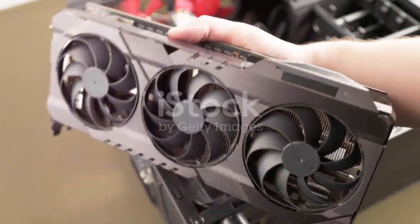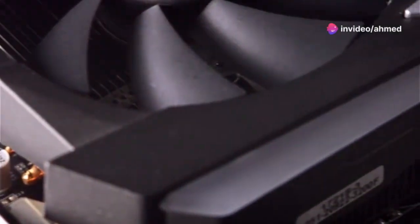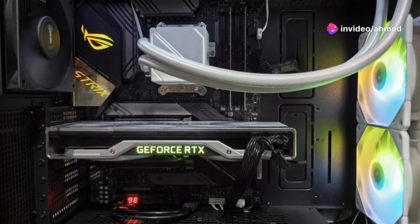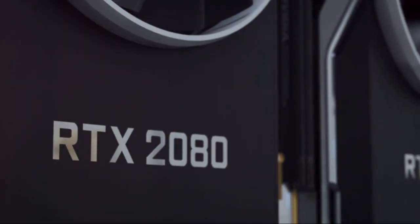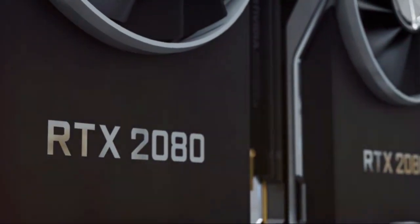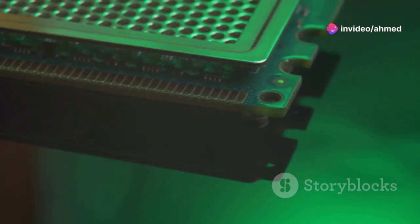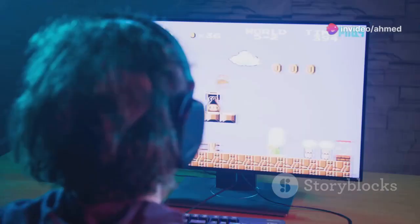Alright, let's get technical for a moment and talk about some of the exciting new technologies that the RTX 5000 series is rumored to bring to the table. These aren't just incremental upgrades, they're fundamental advancements that will shape the future of graphics for years to come. First up, we have GDDR7 memory. This is the next generation of graphics memory, and it's faster, more efficient, and more powerful than ever before.